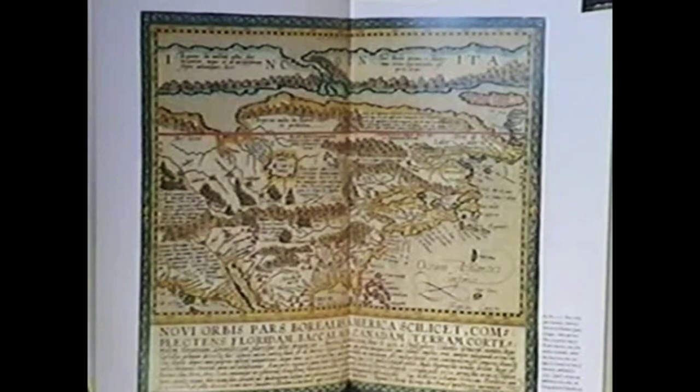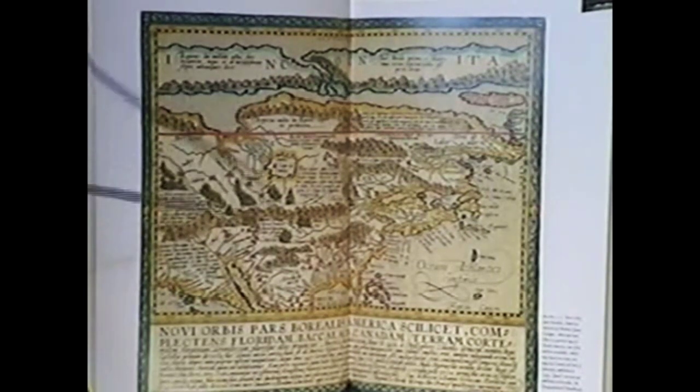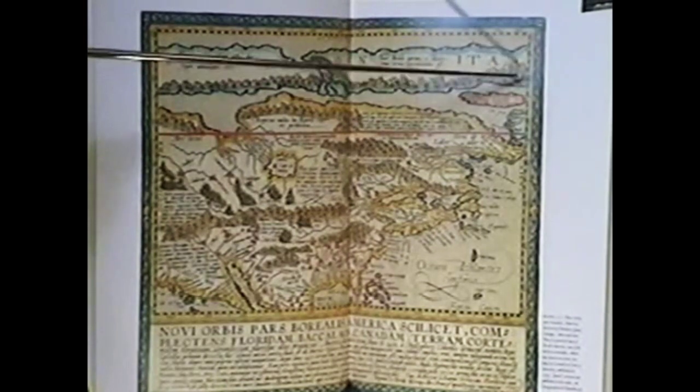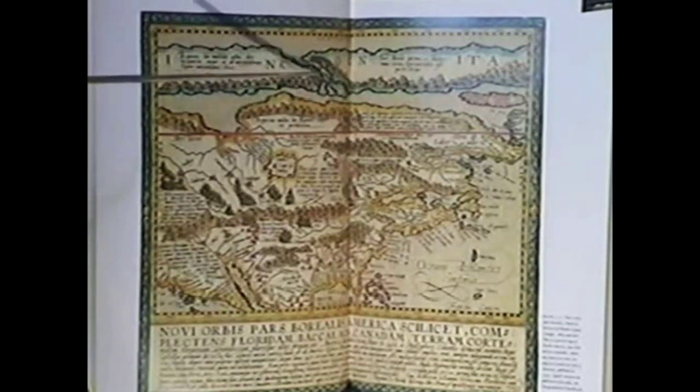There was a gentleman named Bussemacher who printed his maps for him in various atlases, and they operated out of Cologne, Germany. This map was crafted by Matthias Quadus in the year 1600. This was the year that Matthias Quadus was banned by the church. And in the northern region here, you can see two huge bodies of land here and here, and a region of water coming down right along in here, as if it were a river. And now we're going to show you another controversial Matthias Quadus map.